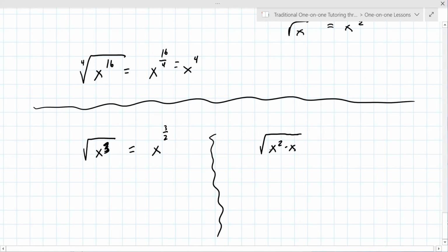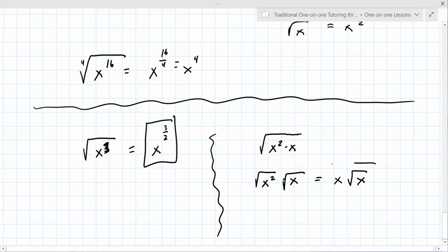x to the 3rd is really x squared times x, which is really the square root of x squared times the square root of x, which is x times the square root of x. So these are equivalent. They are exactly the same. Which do you like better, the one on the left or the one on the right?